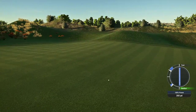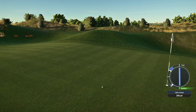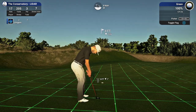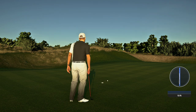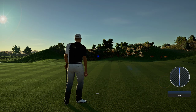That's going to catch that slope and take it right down towards the pin. Go on. Oh, a little bit further. That's not bad. That's actually worked out pretty good. Uh-oh. I knew I didn't give it enough. Ah, that's silly. That was an easy birdie as well. Okay, on to the final hole.